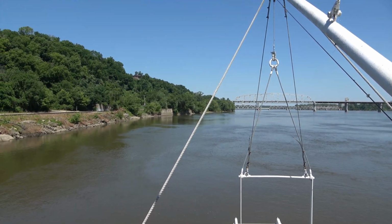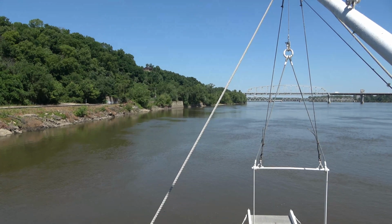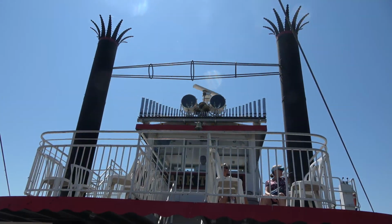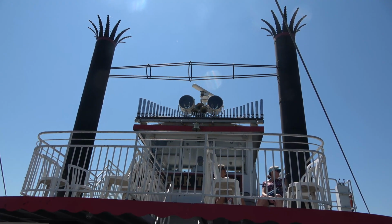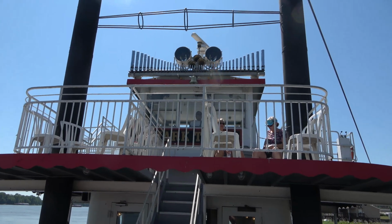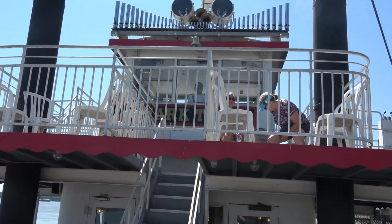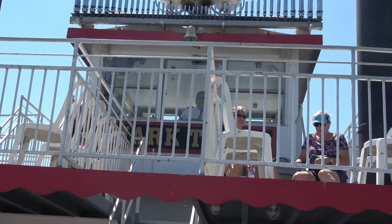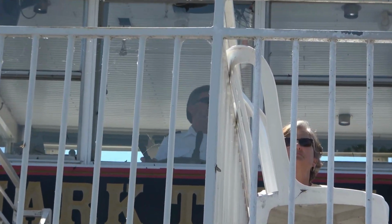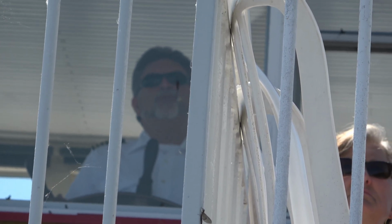I'd like to tell you a little bit about the boat that you're riding on. The Mark Twain was built at the Dubuque Boiler and Boat Works in Dubuque, Iowa. It was christened the Huck Finn and taken south to New Orleans, where it ran as an excursion boat for the Stratfus Steamers Company. In 1982, the Mark Twain Riverboat Company purchased the vessel and brought it to Hannibal. This boat measures 120 feet long, 33 feet wide.